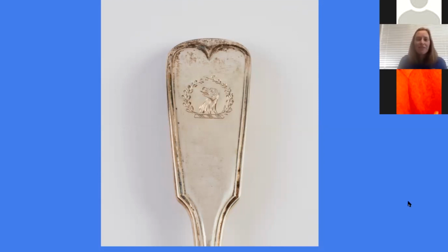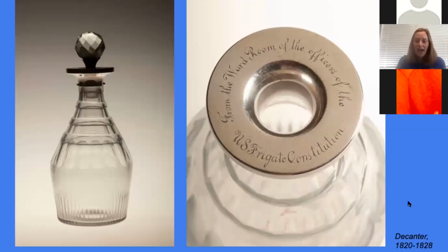Another thing that the officers would have had, another dish, looks like this. This is called a decanter. And what do you think was put in this bottle? There was a hint in the illustration, if you remember that. There's something that they put in this bottle. Liquids, wine, you got it. Yep. So this was a wine bottle.